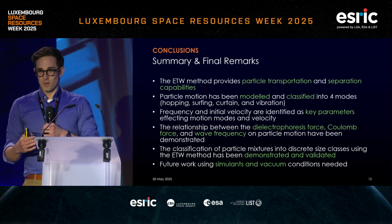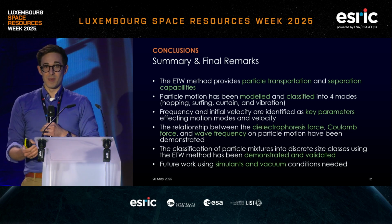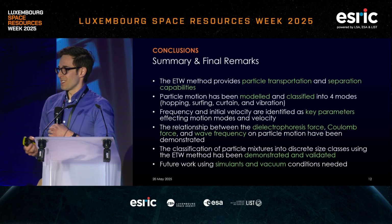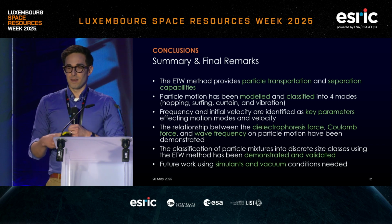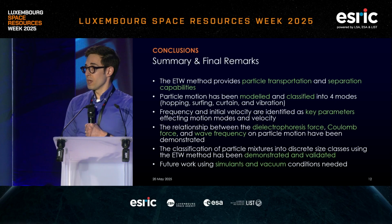The classification of particle mixtures into different size classes using this method has been demonstrated, and this is something that hasn't been done before. Although if you've seen my presentations at previous conferences, then you may have seen some of these results already, but it hasn't been done otherwise by other people. And finally, in future work, what we're going to look at doing is testing this with simulants and testing it in vacuum. Obviously, doing relevant environment testing is very important for space, and so that's something that we definitely need to work on moving forwards.